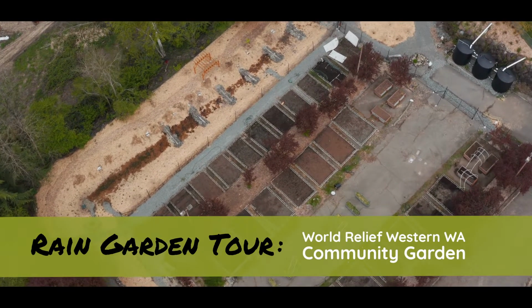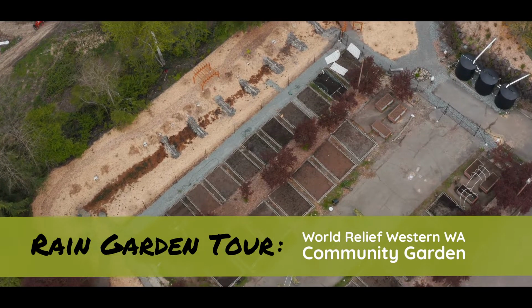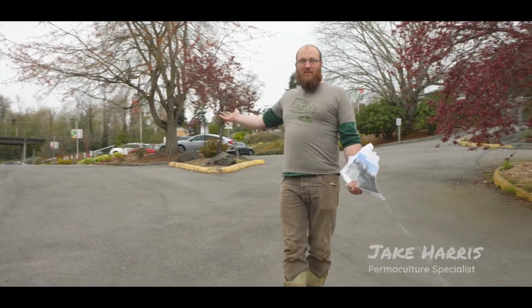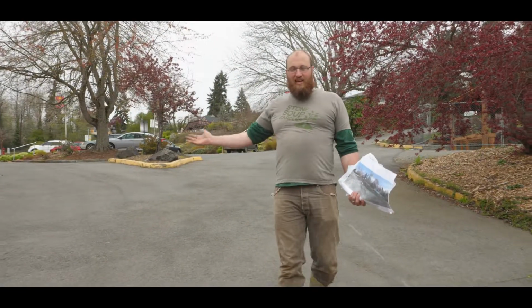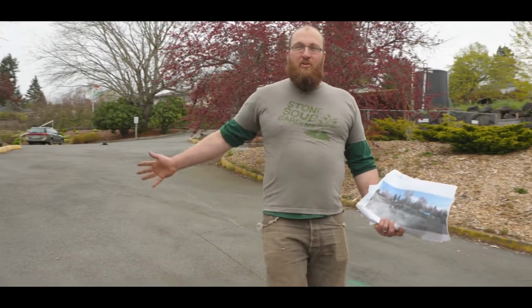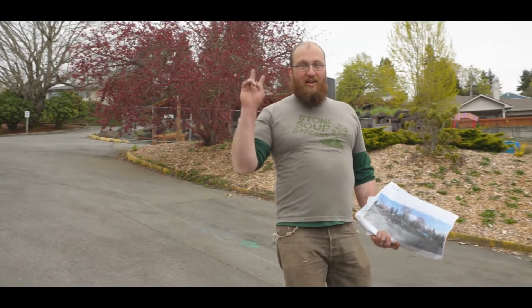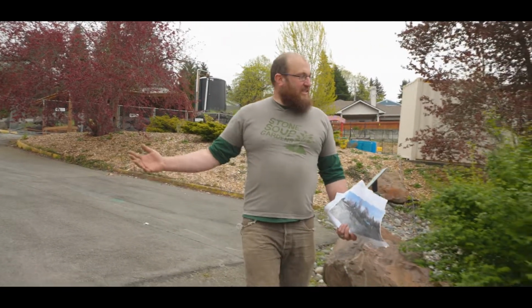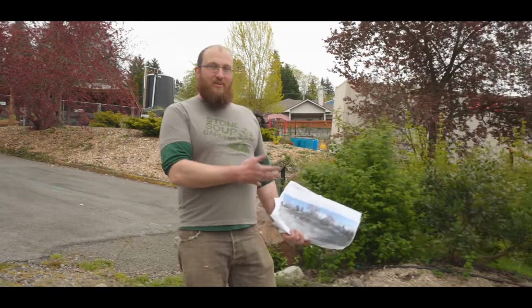We're here at Paradise Parking Plots in Kent, Washington. And the rain comes falling down and hits all this asphalt and picks up the oil and picks up the brake pads and runs down this asphalt parking lot. And what would normally just go down a drain away into our water supply, into the watershed, is now getting filtered by this fabulous rain garden.